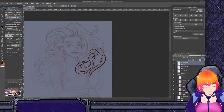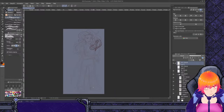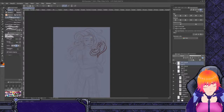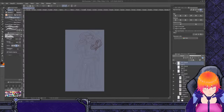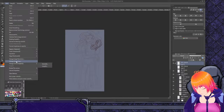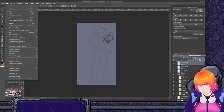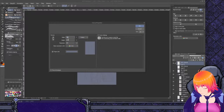Am I gonna finish today? I feel like no. What if I just kind of remove this part? I could actually just remove the lower part. Yeah, I don't actually have a plan for this lower part. I could probably just do that. Canvas size. Edit canvas properties. This was created for why that size? I don't actually know.